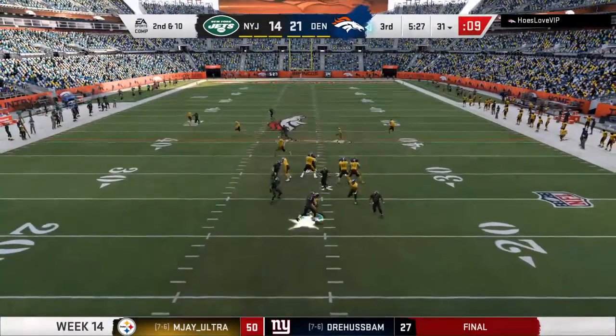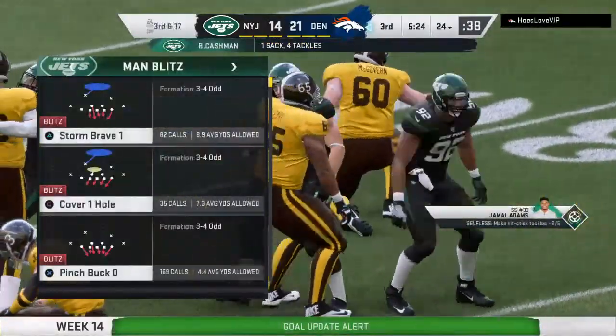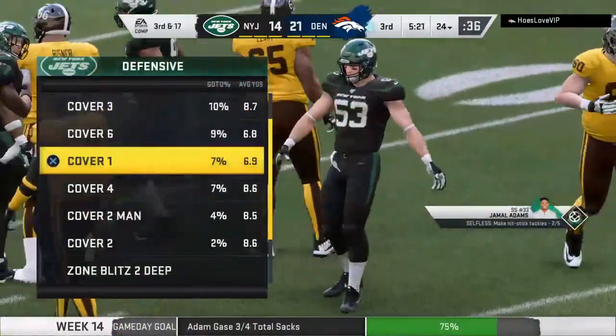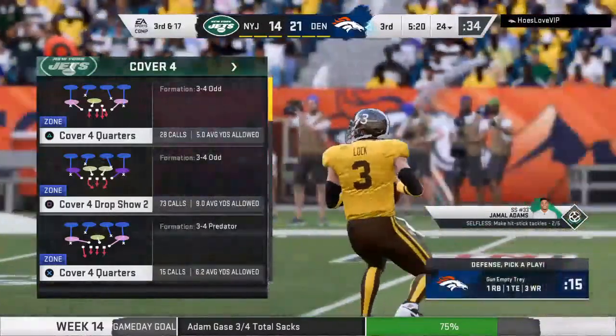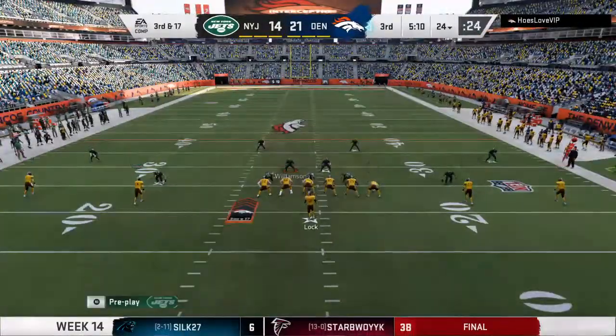On 2nd down, here's Locke. Blitz coming, and down he goes. Okay, you know my bias is about to come out here. A lot of people think that the offense is just moving in the wrong direction. I'd say they're moving in the right direction because the defense is pushing them back.